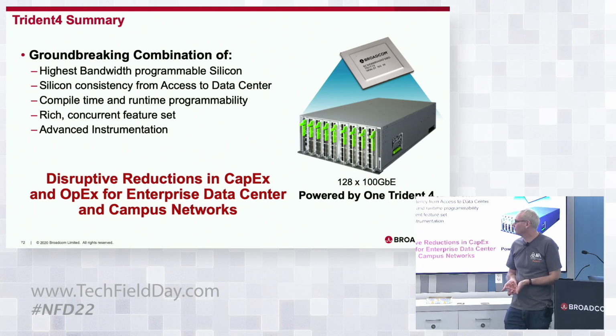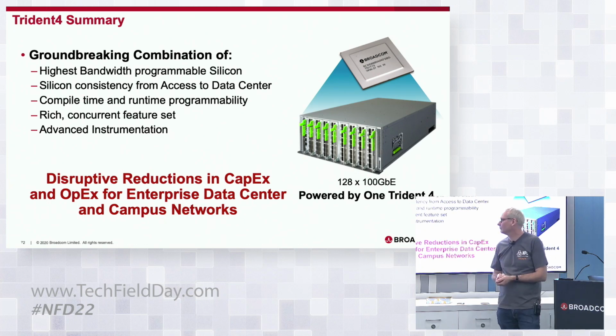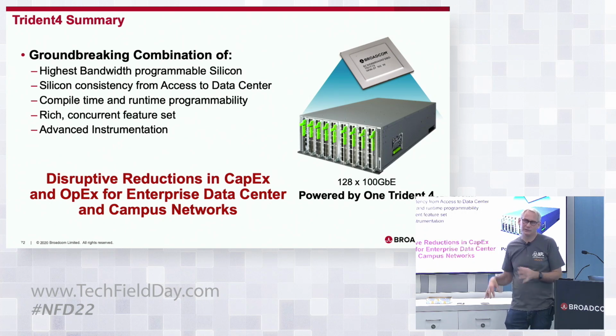So in summary, Trident4 is the highest bandwidth programmable silicon in the market today. The silicon is consistent from access to data center. Compile time and runtime programmability: you can change the MPL code, or there's a whole range of things you can do at runtime to add cool new features. It has a very rich concurrent feature set. You can do V4, V6, and MPLS, and all kinds of tunneling all simultaneously.